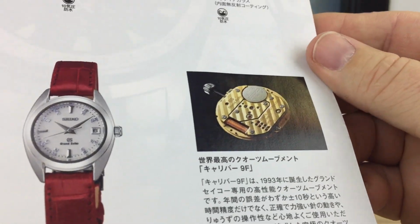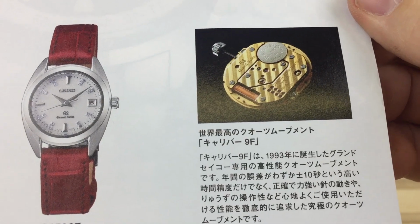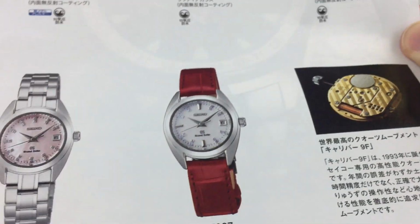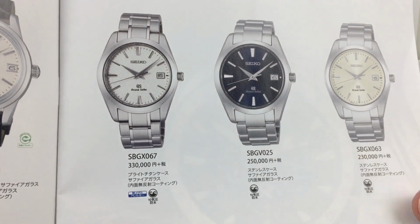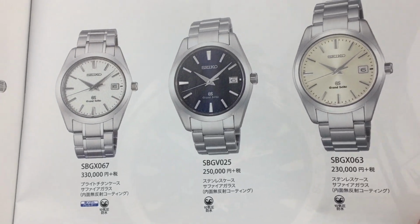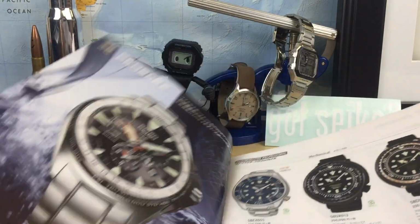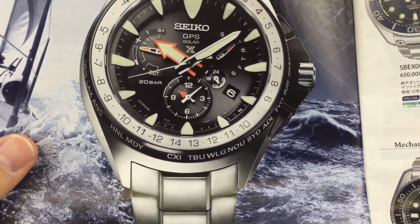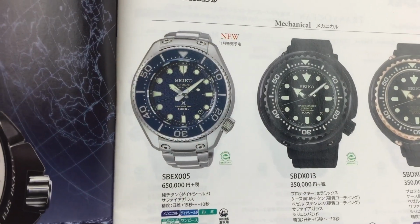If you don't know anything about the Grand Seiko quartz movement, it really is a work of art for quartz. It's pretty amazing. And then look, I mean, they're way lower than all the other Grand Seikos, so it'd be a good entry, no doubt about it. Then you look in the Prospex line. They're doing a lot of solar. Again, they're doing a lot of solar and GPS.